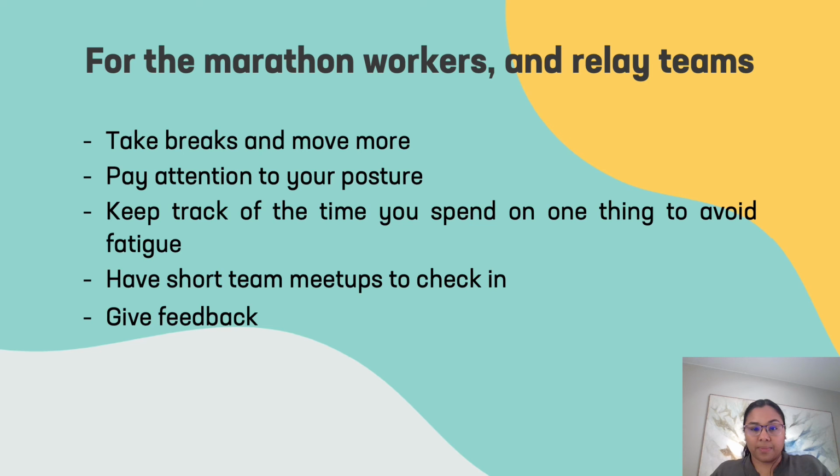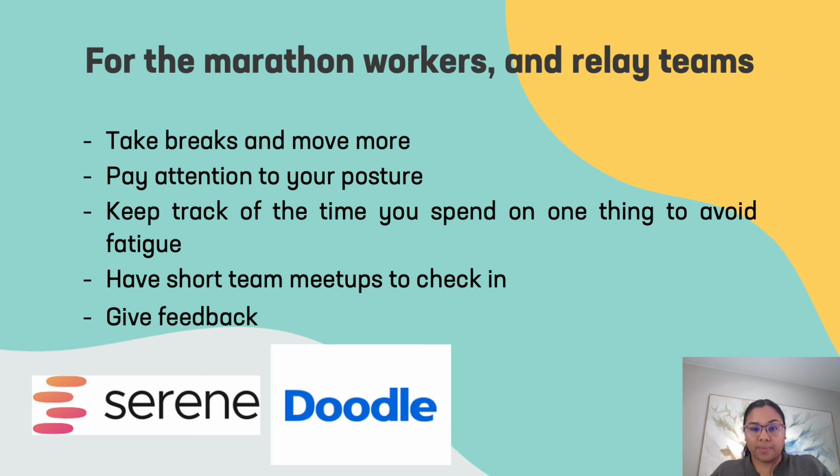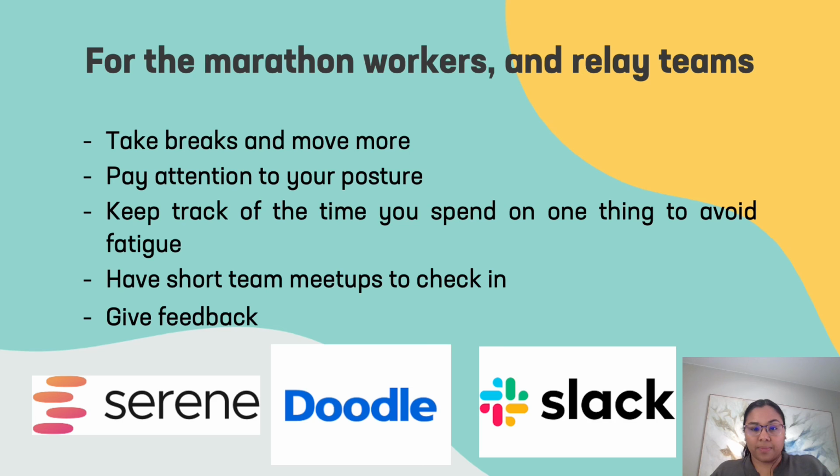To avoid this, take more breaks and move around more. Pay attention to your posture at the computer. Keep track of time and the time you spend on one thing to avoid fatigue. Have short team meetups to check in and also give feedback. Some additional tools that can help with this are Serene, Doodle for meetings, and Slack for communication, as well as Google Drive and other cloud-based platforms for teamwork.